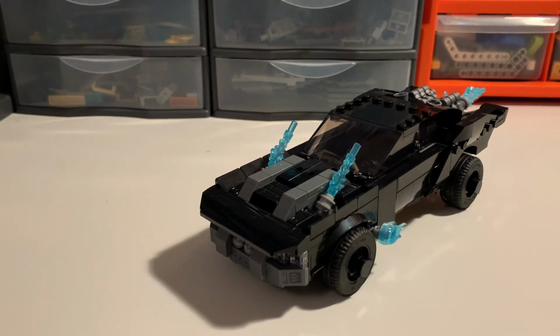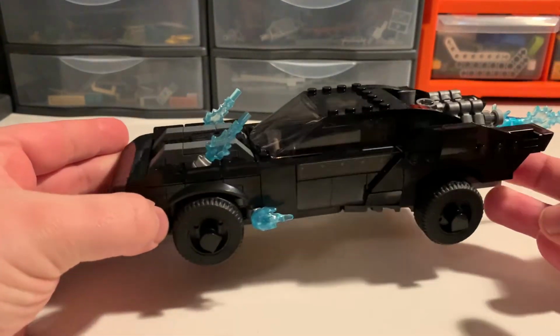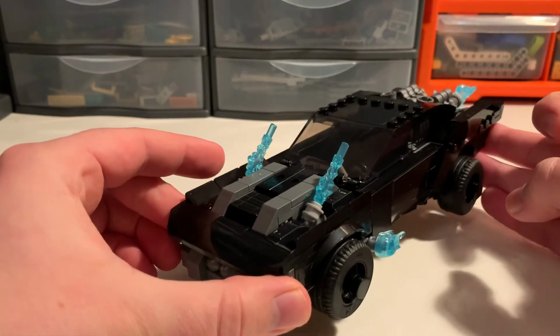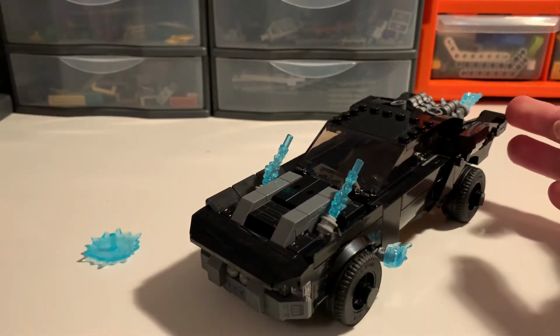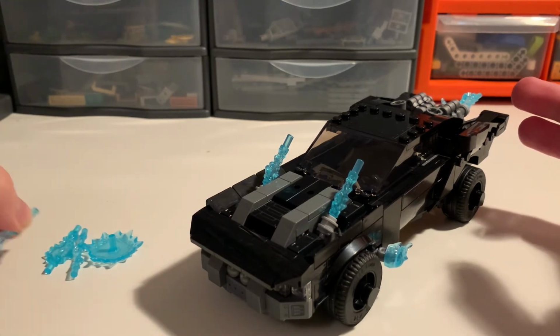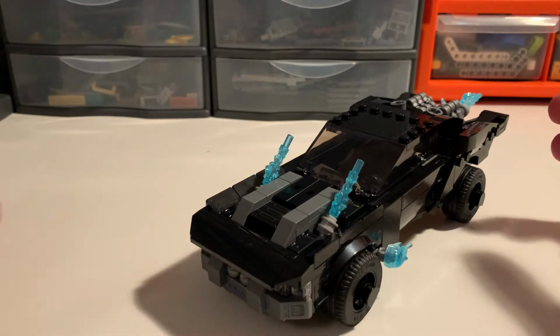One thing you might notice straight away is the trans light blue, I believe is the right colour, Power Blast pieces which are dotted all around it. Now these come as part of a pack, so we get all the extra pieces that you would normally expect, which just aren't used at all in this set. So, you know, you can put them in your spares pile, which is fine.